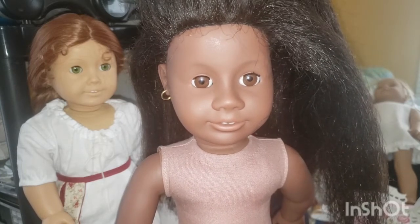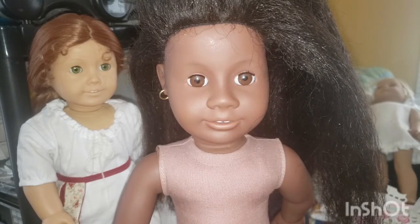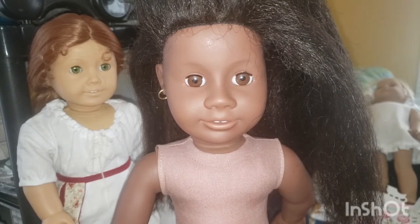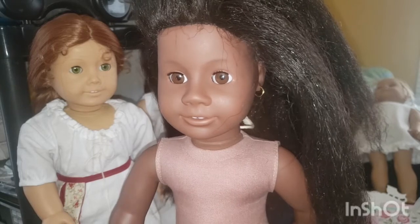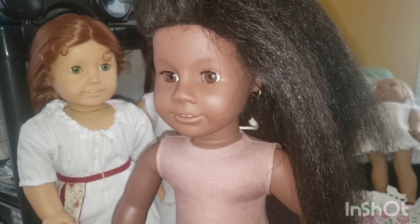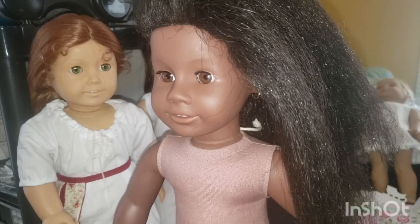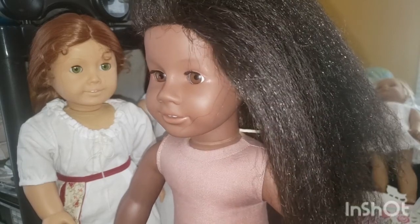And I'm not quite sure why black people get offended if people from other ethnicities and races decide that Addie's hair is a little hard to deal with, because we do it to our own hair. But I decided that I'm not going to re-wig her. And there are two reasons. First of all, because it's not my head and I don't have to deal with such a volume of hair on a daily basis like I would my own hair. So I can handle this.